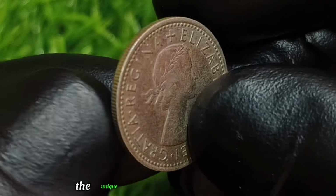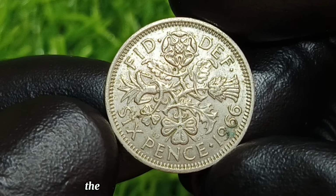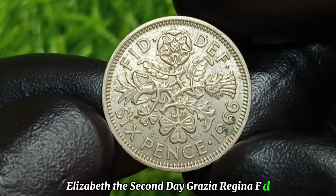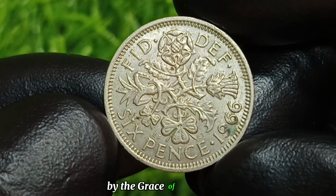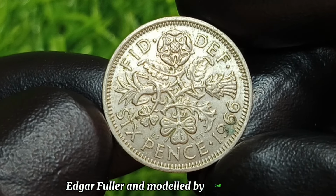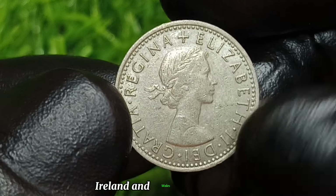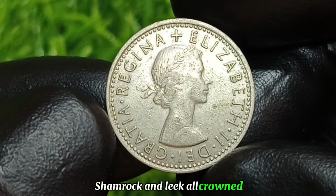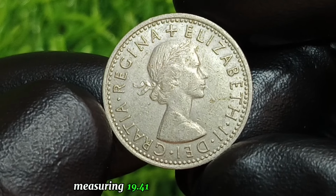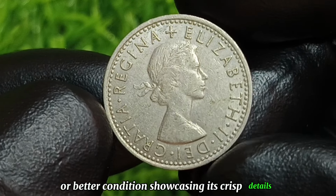When it comes to design, the unique features of the 1966 sixpence are truly captivating. The obverse bears the youthful portrait of Queen Elizabeth II, designed by Mary Gillick, surrounded by the Latin inscription Elizabeth II Dei Gratia Regina FD, which translates to Elizabeth II, by the grace of God, Queen, Defender of the Faith. The reverse is a masterpiece designed by Herald painter Edgar Fuller and modeled by Cecil Thomas, featuring a beautiful floral design combining the national emblems of England, Scotland, Ireland, and Wales, a rose, thistle, shamrock, and leek, all crowned to represent unity across the United Kingdom. The coin was struck in cupronickel, a copper-nickel alloy, measuring 19.41 mm in diameter, and it shines brilliantly when preserved in very fine or better condition, showcasing its crisp details and elegant finish.